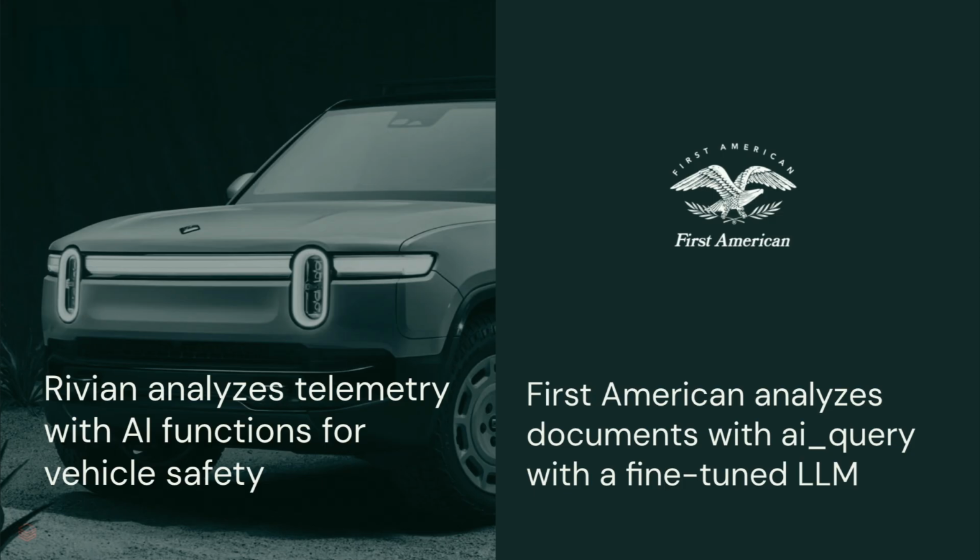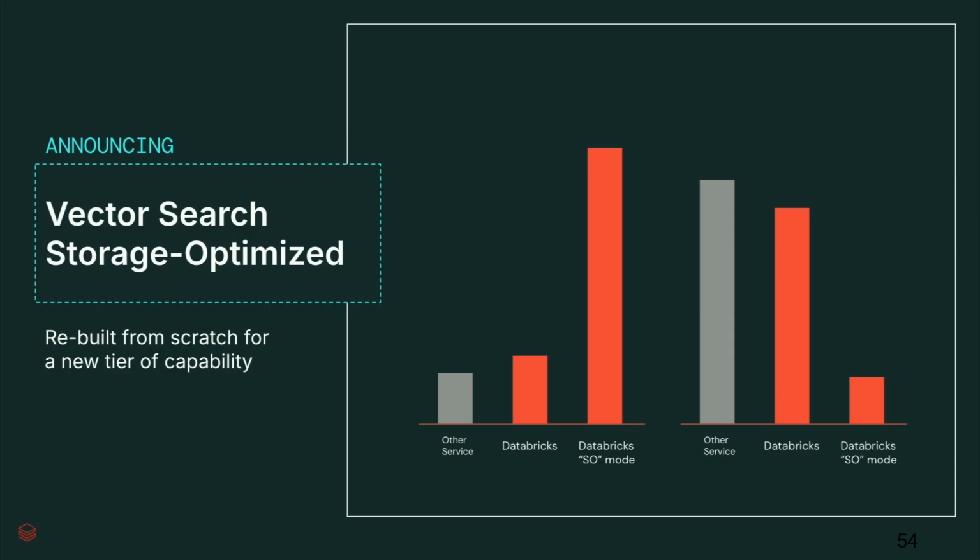Rivian uses these AI functions to allow their SQL analysts to understand how their vehicles are performing for safety, by using some of these models they've built to deploy in massive batch instances with the simplicity of SQL. First American uses some of our AI query capabilities against a fine-tuned LLM to do information extraction, to understand the hundreds of thousands of titles they have going back more than 100 years.